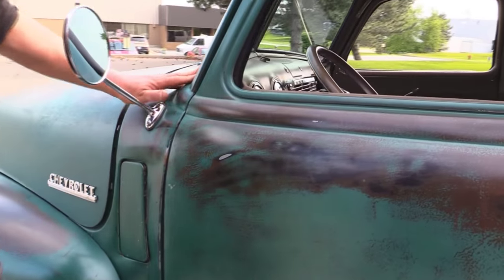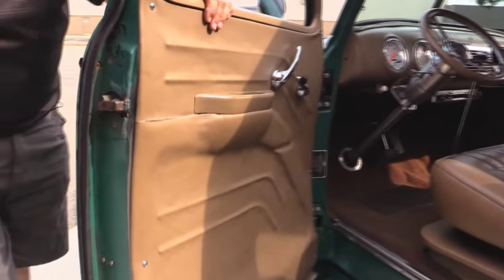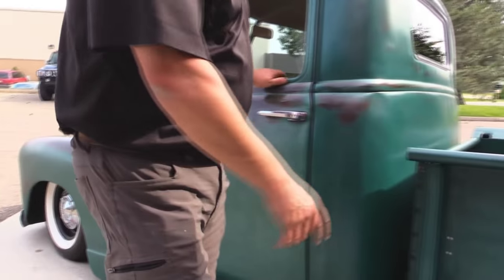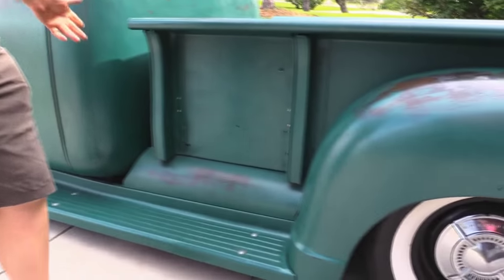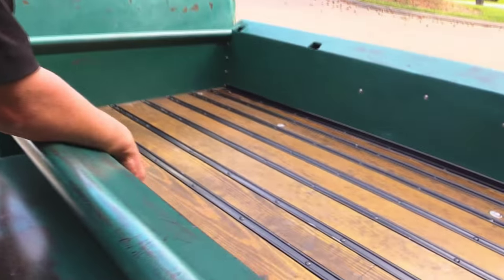New rubber on the windshield. New door handles. The doors operate nice. Look at that jam. That's all 1948 steel right there, baby. Now look down the bed. This bed is unbelievable. It's cool as can be. Look at the woodwork inside.